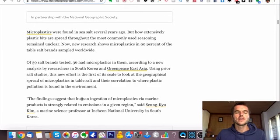And it goes on to say the findings suggest that human ingestion of microplastics via marine products is strongly related to emissions in a given region, said Hwang Kyu Kim, a marine science professor at Icheon National University in South Korea. So as you can see, they are talking about table salt, so you definitely want to be avoiding table salt for that reason, and obviously because it's been stripped of all the beneficial nutrients. It's had anti-caking agents added to it that are aluminium based, and it can even have things such as dextrose and other additives added to it that are not good for your health whatsoever holistically.